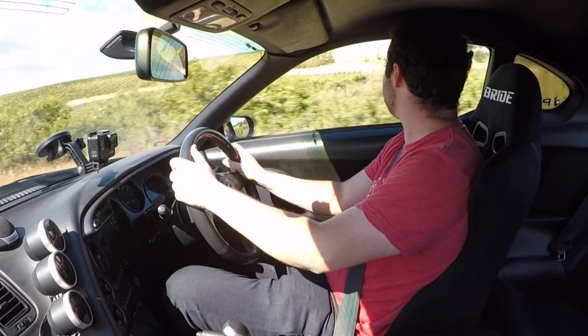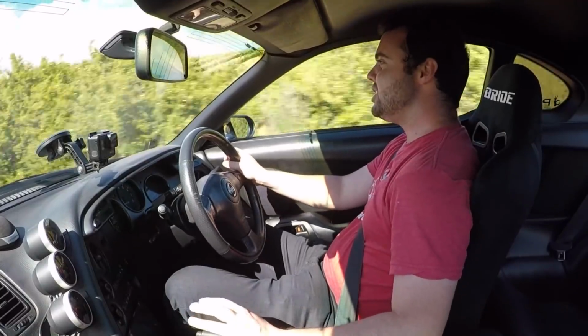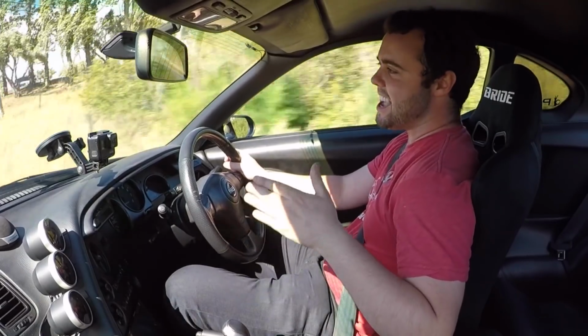Visibility is super great out the front and out the side. You've got a little bit of a blind spot back there, but not a problem at all. The biggest thing getting used to is the fact that this thing is a right-hand drive car and shifting with your left hand. It's kind of a wild experience, but I'm sure after some miles in this car, I'd get used to it eventually.